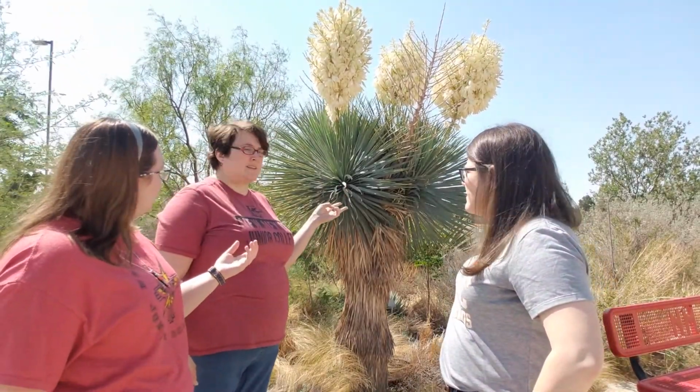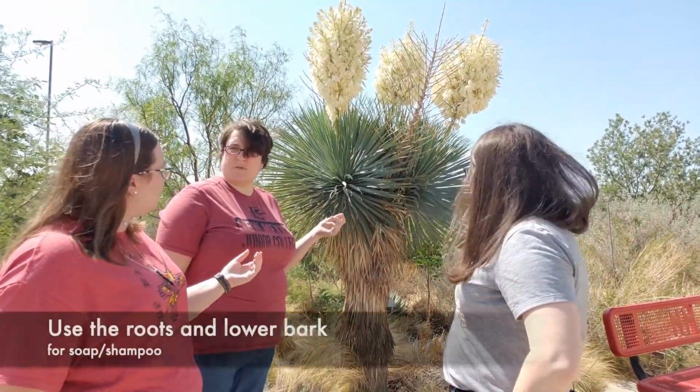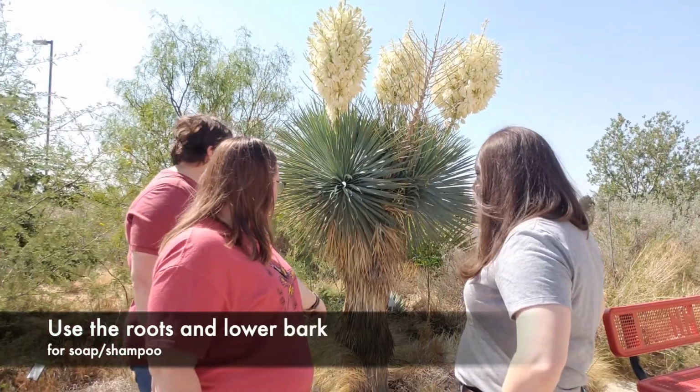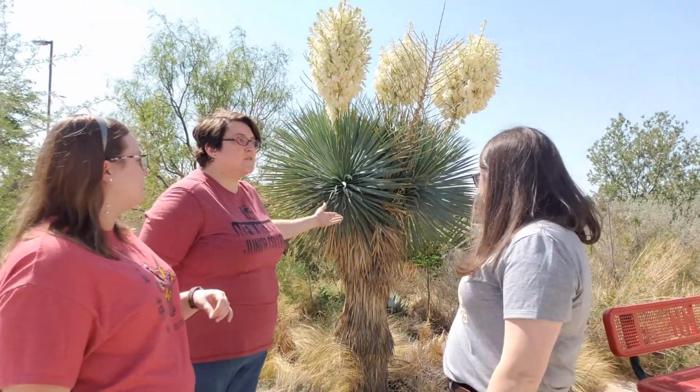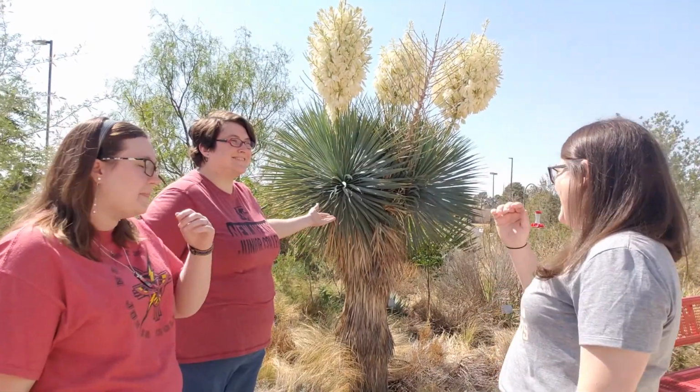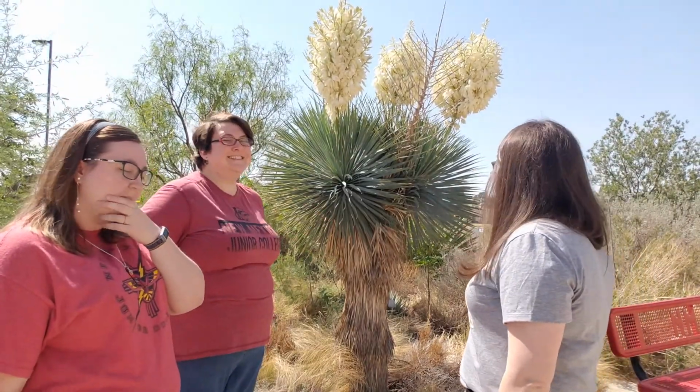What do we use for soap or shampoo? The roots and the bark towards the bottom. The other cool thing is this is one of the few plants found in the Chihuahuan Desert that is almost all naturally edible. Everything on it, you can actually pick off and eat it. Please don't. Nature provided. I just found that interesting.